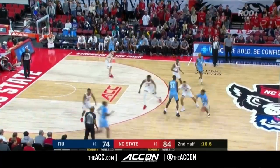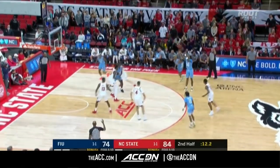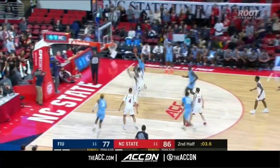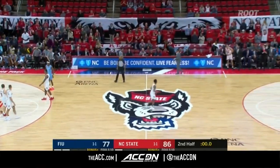Got three more home games, two of which will be played at Reynolds Coliseum, and then a trip up to Brooklyn to play Penny Hardaway's Memphis Tigers. And they're always better at the end of the season than they are at the beginning. Brewer rejected by Funderburk, and that is how we will wrap it up.